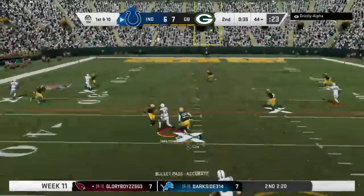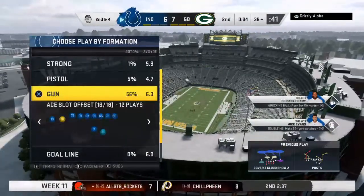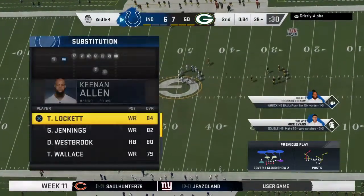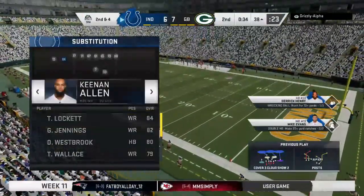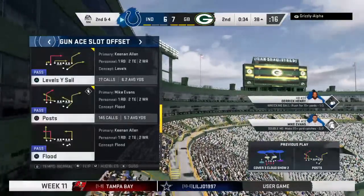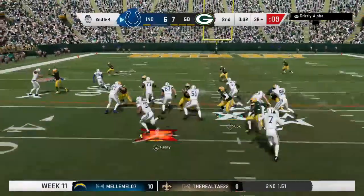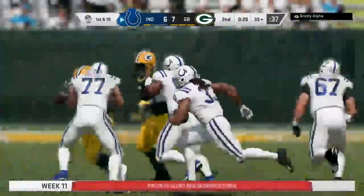On first down, Costello. The open man is Westbrook. Now the Colts are going to burn the second of their timeouts as the clock will stop with 34 seconds to go before halftime, at the 38-yard line. 6 yards was the pickup on the last completion, so here's 2nd and 4. A shotgun handoff to Henry, and he's going to get it down to the 33-yard line here. 4 yards the pickup, first down.